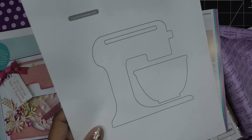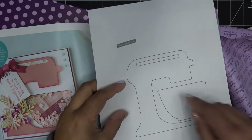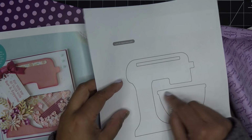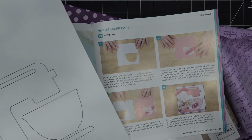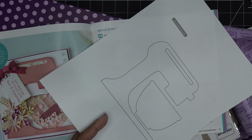You can do that. You can also just put this on your paper if you can kind of eyeball it and push through, right? If you have a stylus or even a pen, you can write over it and it'll push into your cardstock. That's another way to do it. I guess I'm going to do what they said, which is kind of painful. A little bit painful, guys.